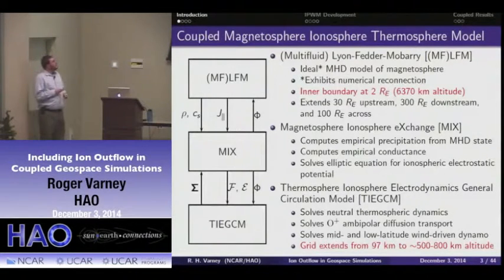So LFM is an ideal MHD model of the magnetosphere. I say ideal with an asterisk because it still exhibits magnetic reconnection, and that's not a bug, that's a feature. We want magnetic reconnection to happen in the magnetosphere. We just don't understand all the physics that should set the reconnection rates, so we rely on numerical reconnection to do it for us. The inner boundary of the LFM is a sphere at 2 Earth radii, or 6,370 kilometers altitude.